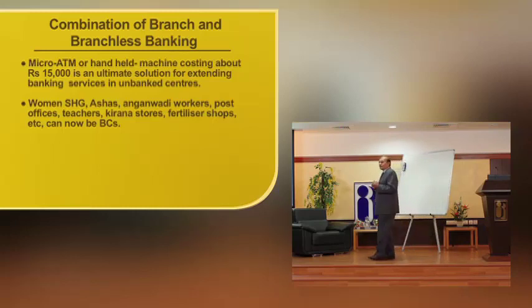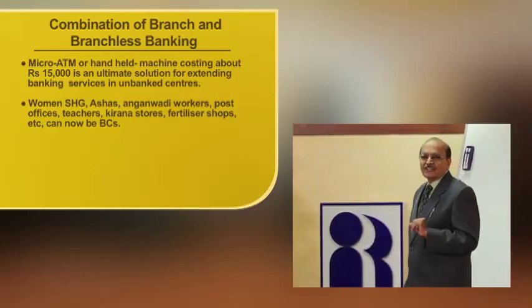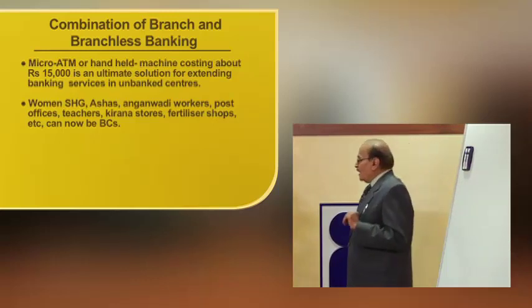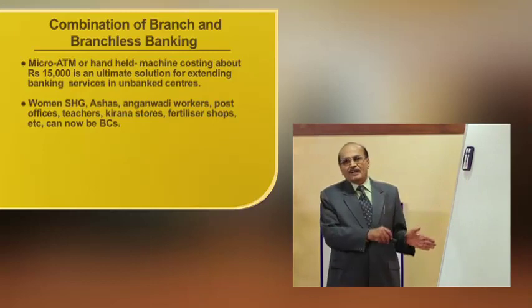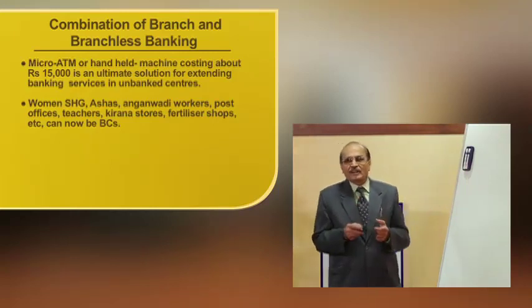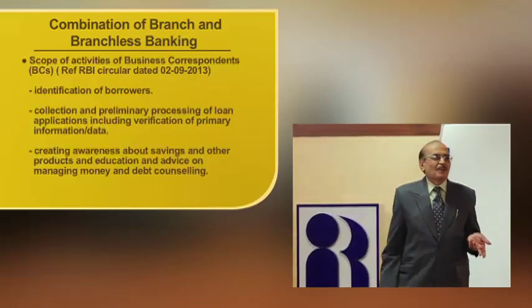Women self-help groups, Anganwadis, post offices, Kirana stores, fertilizer shops can all work as business correspondents. The reason is they are available. A Kirana store in a village itself is well established and people can go straightaway to the Kirana shop and conduct even the banking activities.